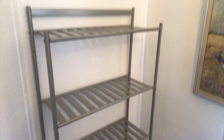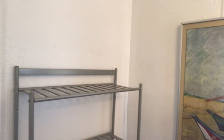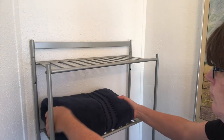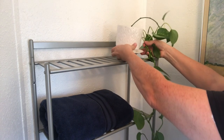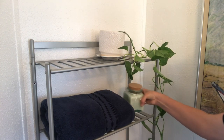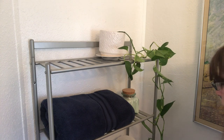Bathroom's all finished and we got this behind the toilet shelf. My daughter moved and they couldn't use this anymore, so they gave it to us. And I'm just going to put a few things on it. I'm going to screw it to the wall too, don't worry. Shelves are a good place to store a little extra toilet paper, towel.